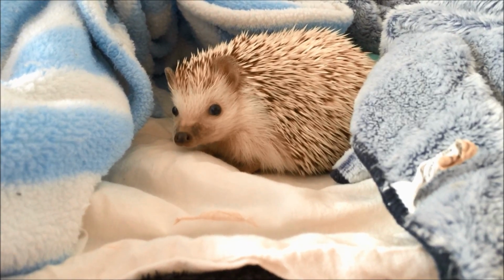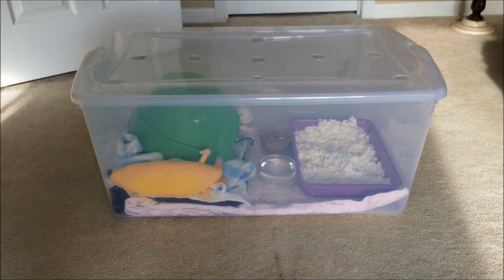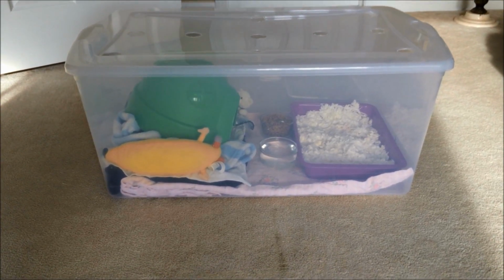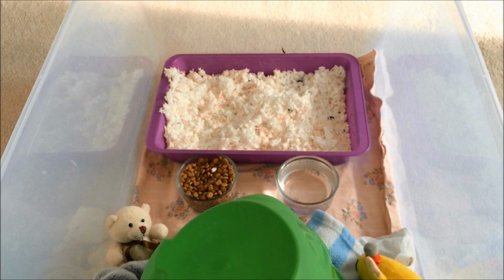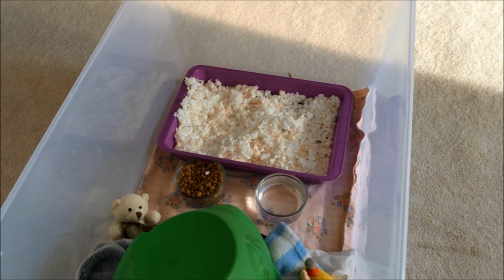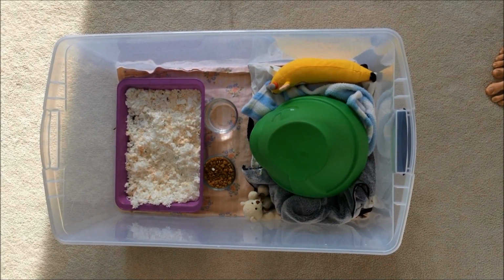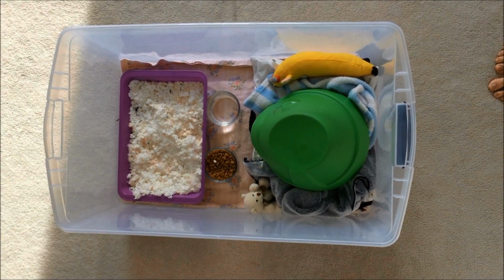So now we're going to show you a quick tour of Piper's cage. We just have a plastic bin that we use for Piper. She does not need a lot of room because she's sick. She actually has a lot of trouble walking right now, so we have the food and the water and her litter all very close to her, so she doesn't have troubles walking. We know it's not anything pretty or special right now, but we're more focused on her well-being instead of the look of her cage.